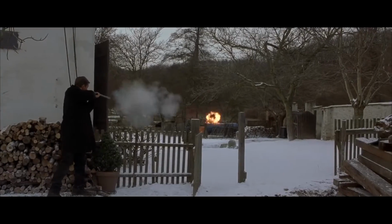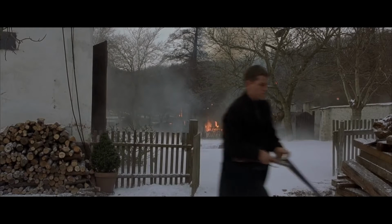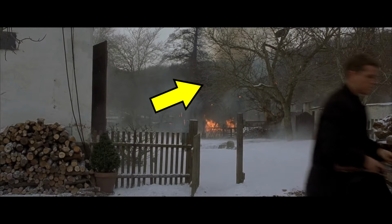When Bourne blows up this gas tank, sending up a huge cloud of black smoke obscuring Clive Owen's vision, you can see it's a massive thick black wall of smoke, yet when we see it from Bourne's position, there is no thick black smoke. It's just not there.